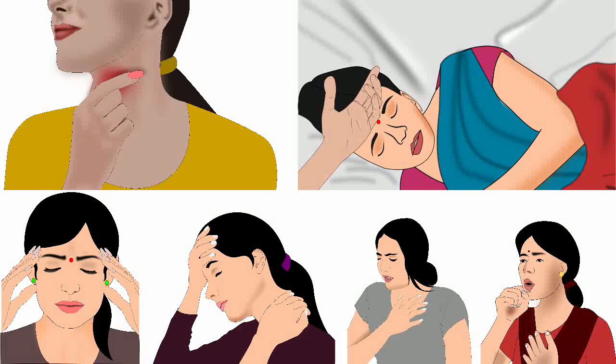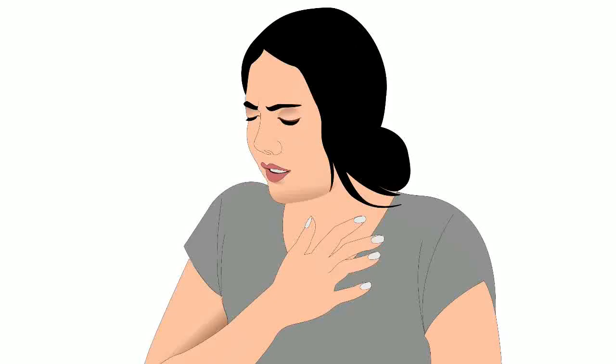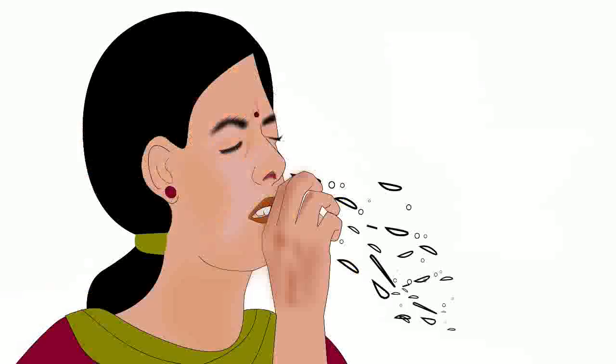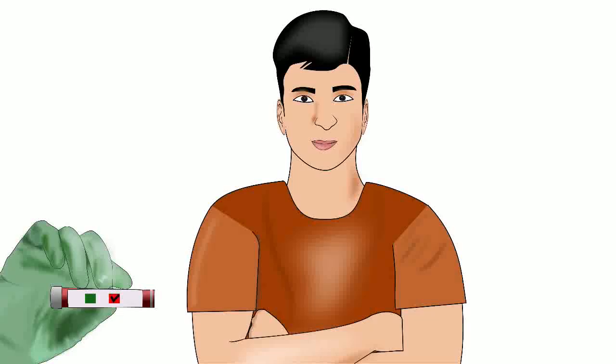The clinical symptoms of the coronavirus infection are various. Fever, cough, breathlessness, fatigue, headache, sore throat are common. Vomiting, diarrhea, sneezing, and conjunctivitis are uncommon. Infected people can also show no symptoms.